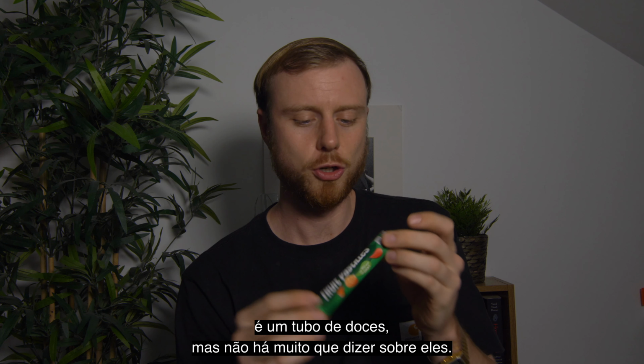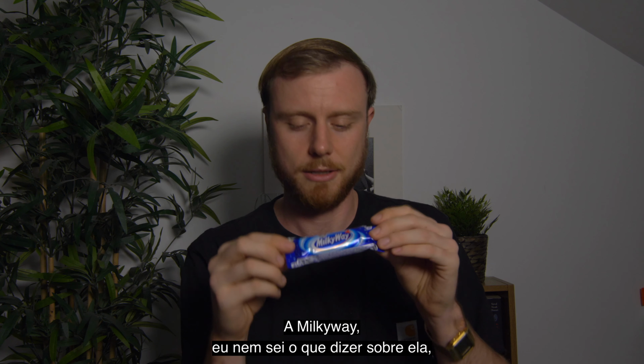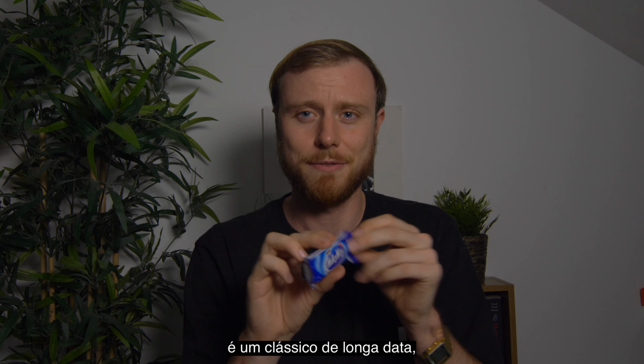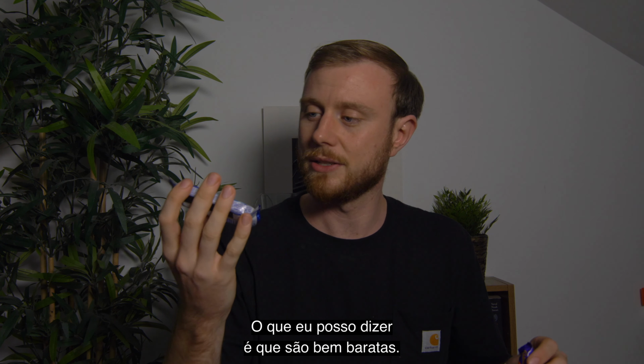An interesting tube of sweets. Not much to say about these really. Milky Way. I don't really know what to say about this. Kind of a chocolate covered nugget. It's been a long classic of ours. Little small snack again. Don't know what to say about it. It's usually cheap. That's all I can say.